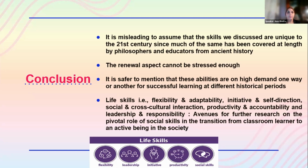So other competencies including life skills, that is to say flexibility and adaptability, initiative and self-direction, social and cross-cultural interaction, productivity and accountability, and leadership and responsibility, did not find room in my presentation. However, they can open up avenues for further research on the pivotal role of social skills in the transition from classroom learner to an active being in the society.